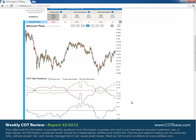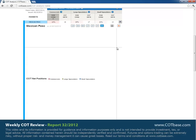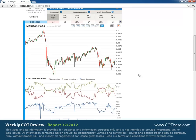There we go. So we have the change over here. You can see that it happened a few times in the past. Still can be considered a larger than average change there. Small speculators above zero line. Let's have a look at the 5-year chart for a moment, and then we're going to move on.